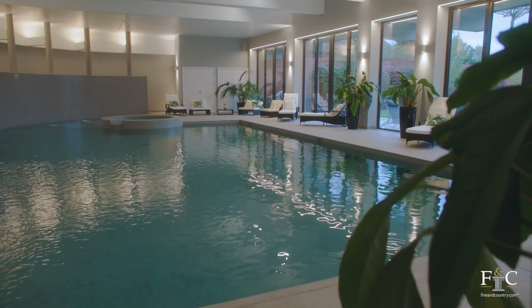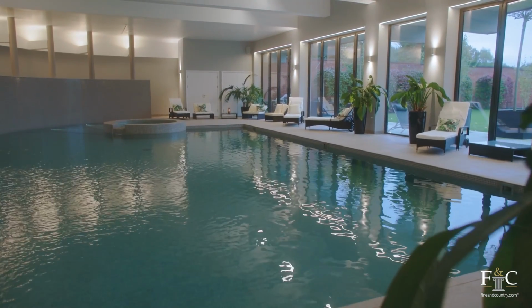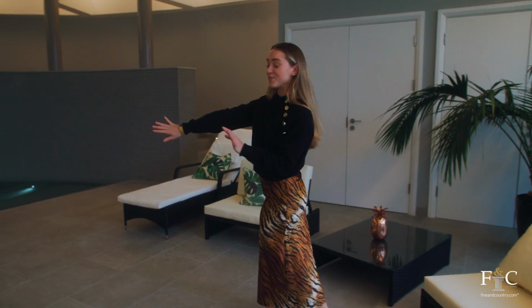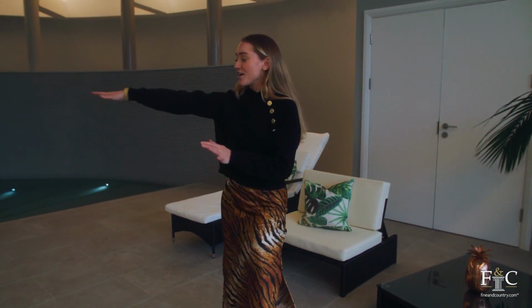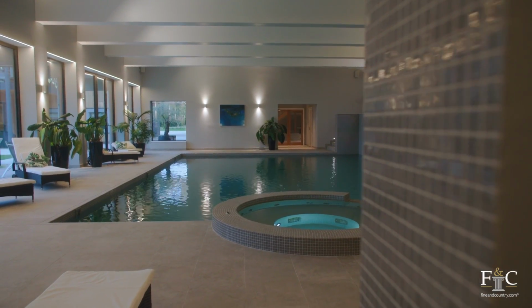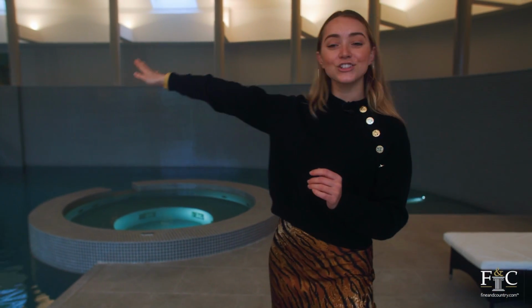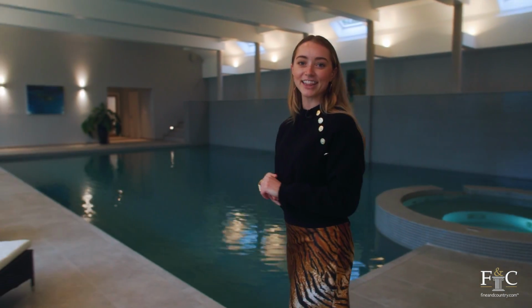But then in winter time, you actually have access from inside, so you never have to step foot outside when it's cold. Over here, we have a circular whirlpool jacuzzi bath, which I can imagine spending so much time in. And then from here, I can actually see a sneak peek into the gym, so I'll let Holly show you around in there.